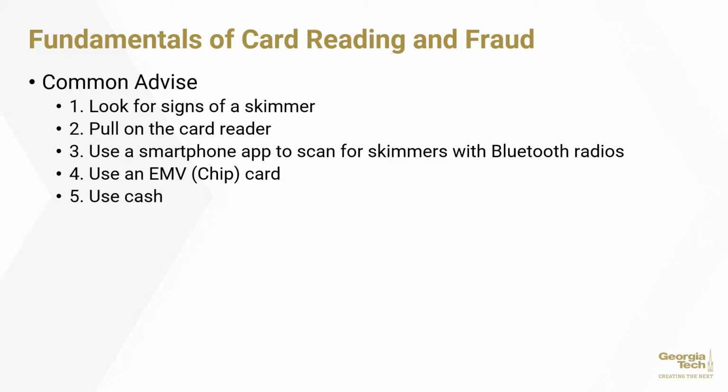Card skimming is a well-known crime and there is widespread advice aimed at protecting consumers. The most common suggestions given are: look for signs of a skimmer, pull on the card reader, use a smartphone app to scan for skimmers with Bluetooth radios, use an EMV or chip card, or use cash. These suggestions usually don't work.